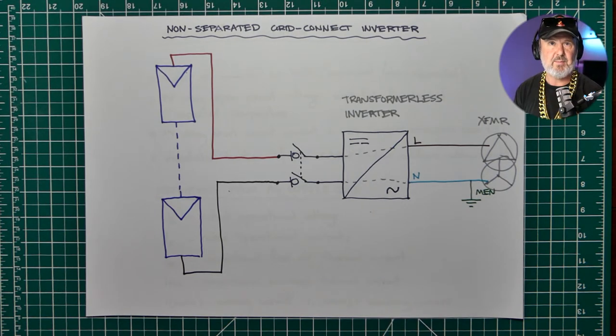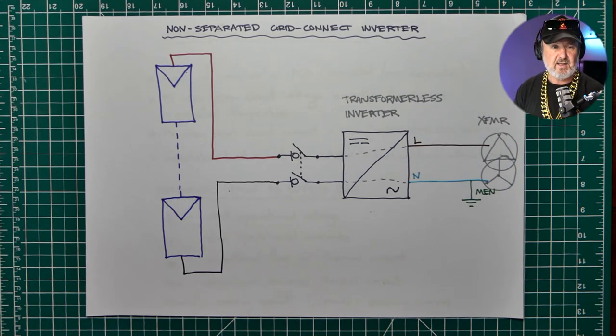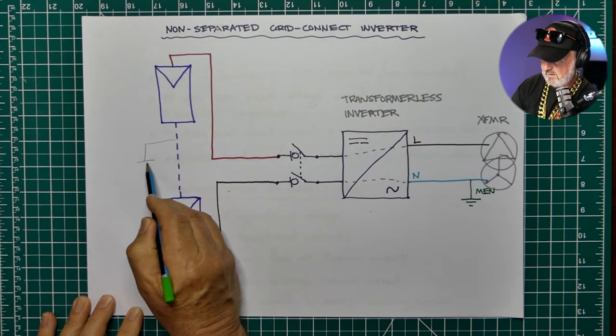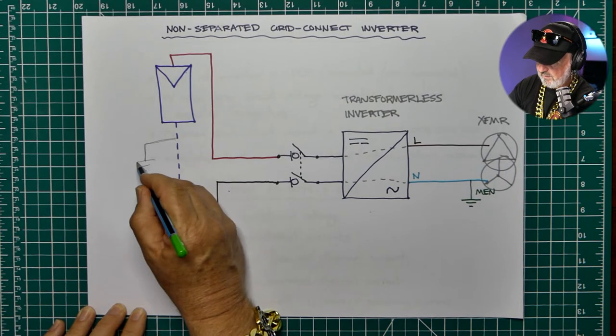So there can be a fault condition whereby we may get a reference on the AC side providing a pathway back to the DC. Now, when does this happen? When does this become a problem? Well, let's introduce a fault. So if we've got a fault here, we've got a pinched cable, and so we've got an accidental earth on the array. So this accidental earth here could be a faulty module.